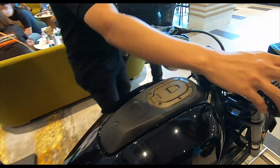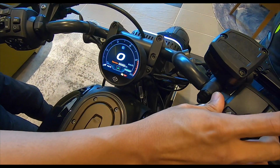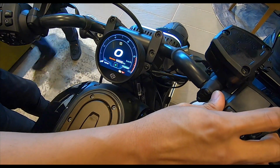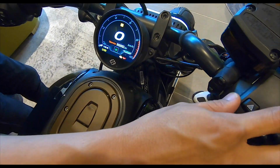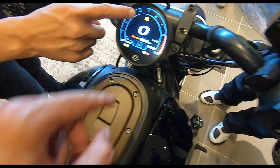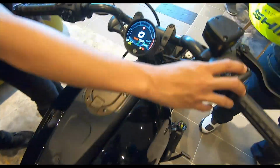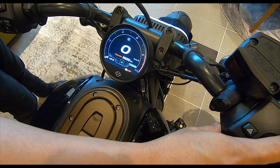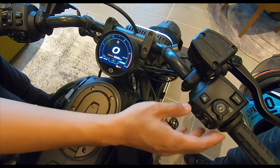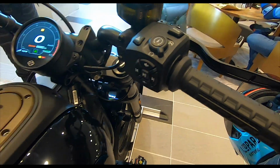Okay. And then the riding modes here. Road, sport, custom A, custom B, rain mode. That's it. And you need to change using this. Press this mode. The default mode is for the highway. This is road mode. Okay. This is sport mode. Custom A, custom B, rain mode. Rain mode. Okay. And then this side is mostly your infotainment, which you connect through Bluetooth.